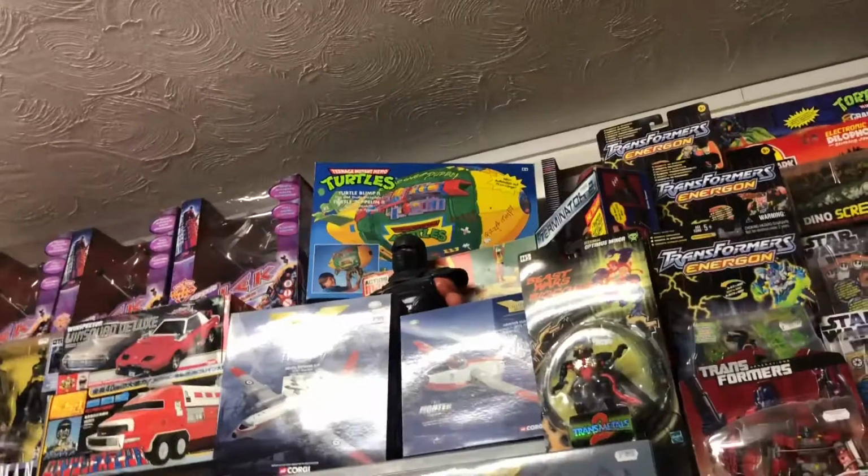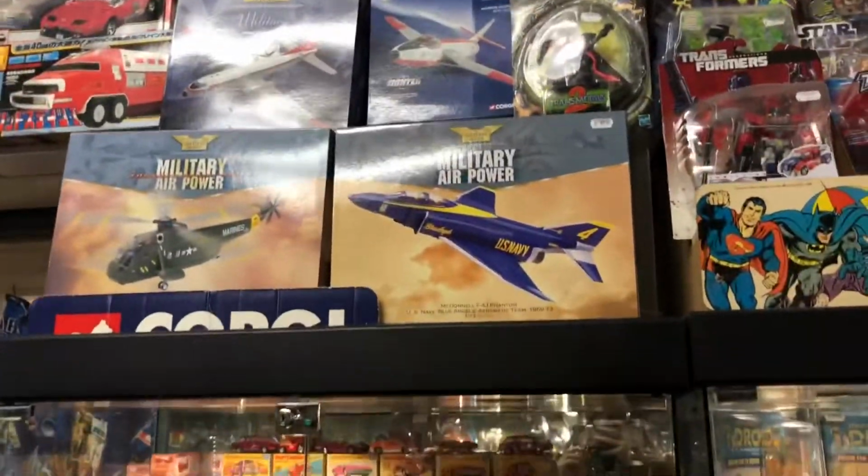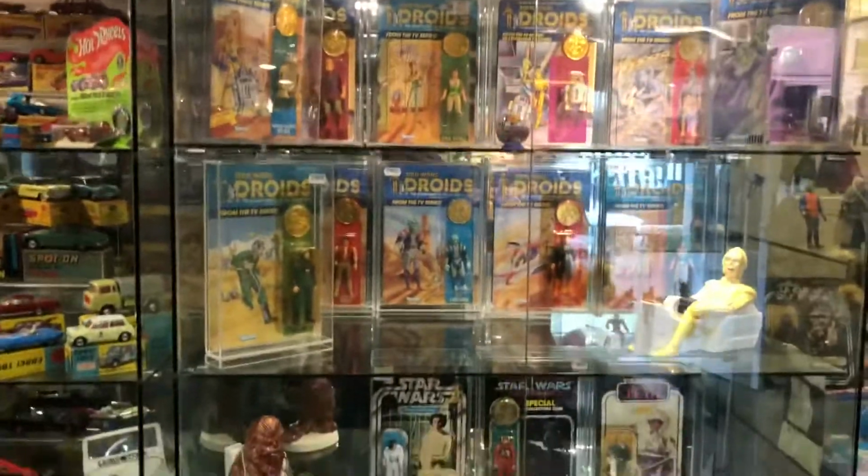Look at that turtle blimp. Sorry, but that was classic. I never had it. I did always want it though. And I've just spotted, actually, wrestling figures over to the side of me. But I'm going to try and ignore them for a minute. And we'll see what's in these cabinets. Oh, look at all this.